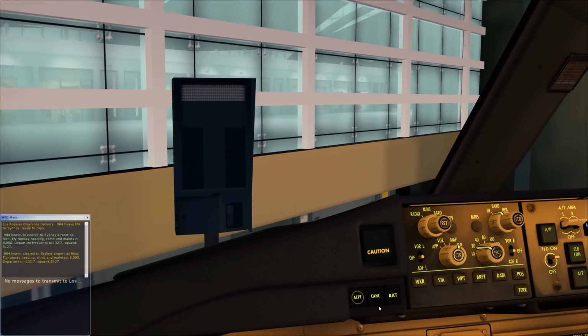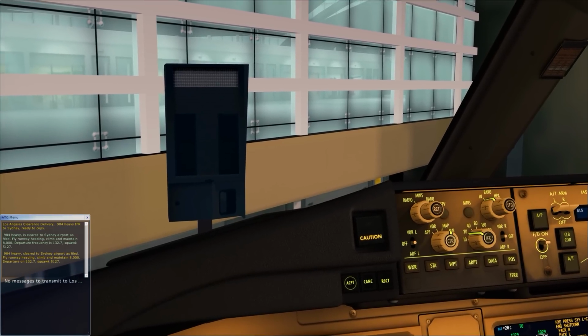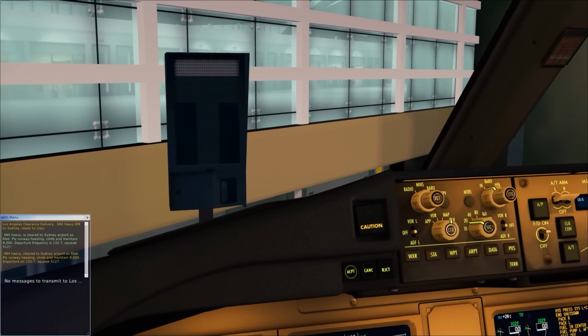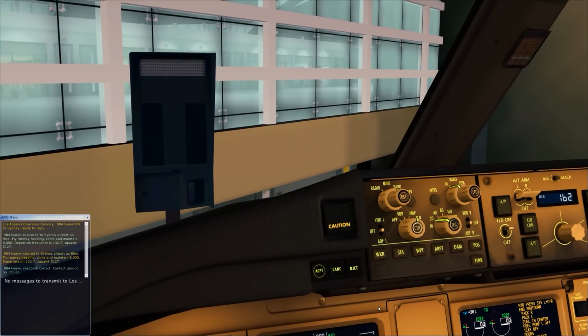984 Penny, cleared to Sydney Airport as filed. Fly runway heading, climb and maintain 8,000. Departure on 132.7, squawk 5127. 984 Penny, we'll contact ground at 121.65.